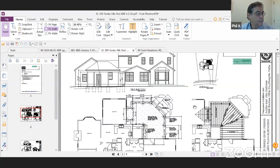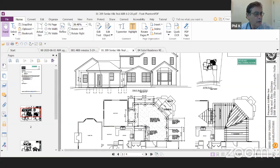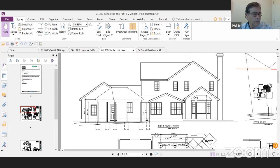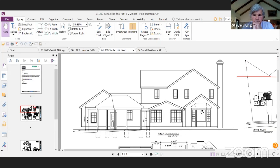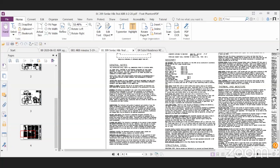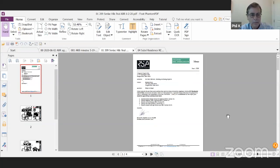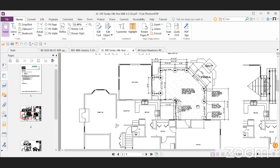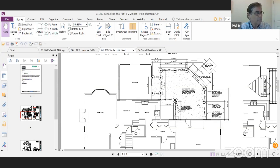So this is a house built in the 90s, I think. The rear elevation, do we have pictures, Harry? Did you submit me some pictures? I don't think I have any pictures from you. Is there a way that I could show them? Sure, I think so.